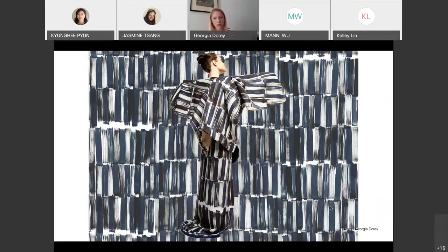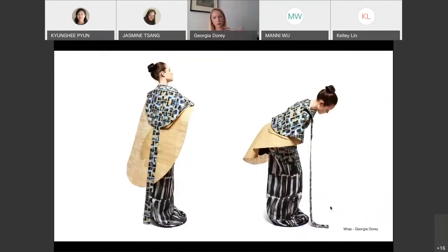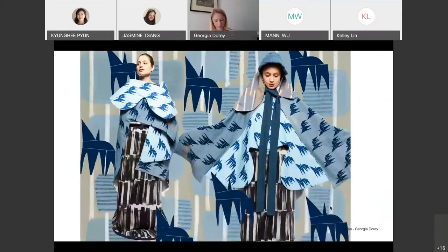So you can see here the same shape of cloth is used as a cloak, and then you can see at the bottom it's folded in half and used as a skirt. So the same way that you would be using the square cloth of the furoshiki to wrap different shapes, this is what I've explored in this collection.